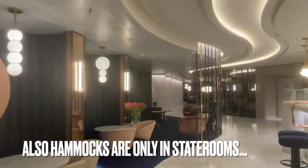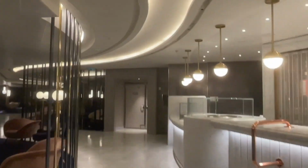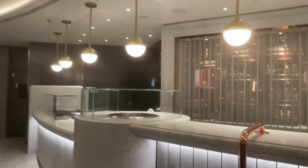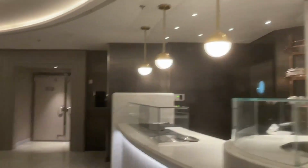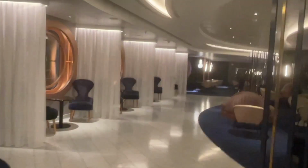And the other reason we took a point off is there were no hammocks outside. We really thought there would be, but they're only in staterooms. This was an issue for us because we stayed in the value room that had no windows, no balconies, nothing. So we were really looking for the hammocks, but there were no hammocks outside on the ship.